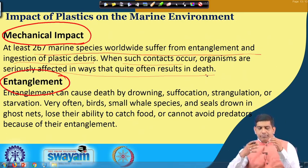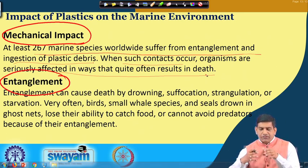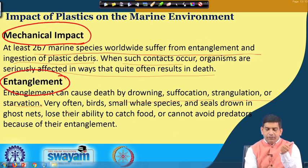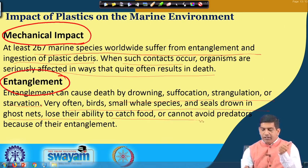So the marine species that are present are getting impacted by plastic, and sometimes the impact can be so high that it can even be fatal. Now, how does entanglement cause problems? It can cause death by drowning, suffocation, strangulation or starvation. Very often birds, small whale species and seals drown in ghost nets, lose their ability to catch fish, and cannot avoid predators because of their entanglement.